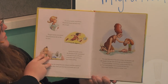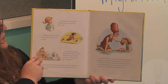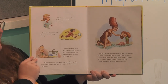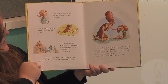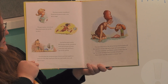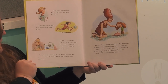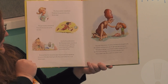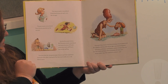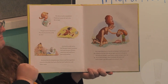The chorus teacher remembered Frida best because she had a voice like an angel. The gym teacher remembered Fiona best because she ran like the devil. And the first grade teacher, Mr. Plexipus, fondly remembered both sisters because of Frida's miraculous math and Fiona's spectacular spelling. Everyone from the class guinea pig to the principal had magnificent memories of the older Gratch girls, but they could hardly even recall Velma's name.